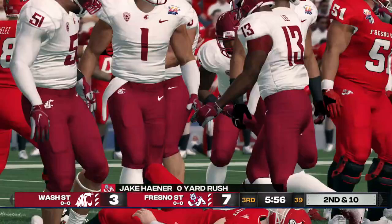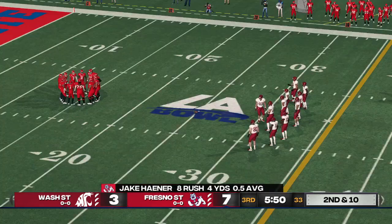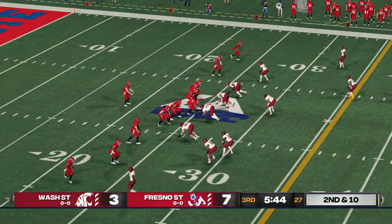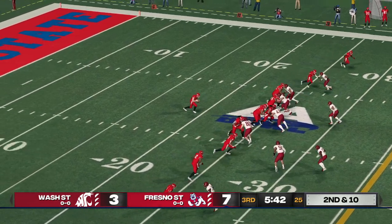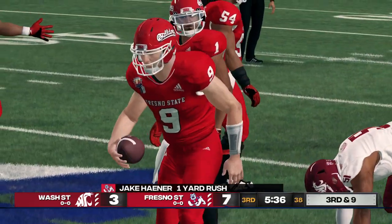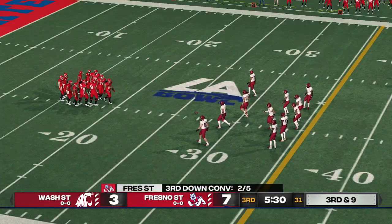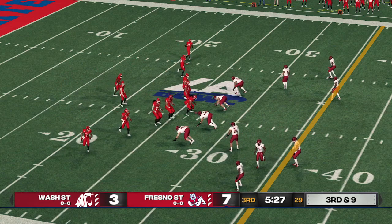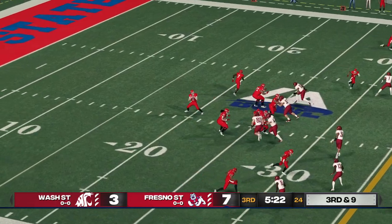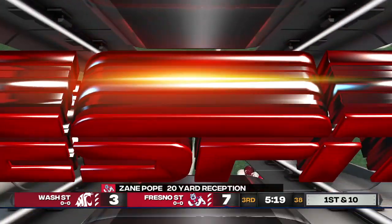And they'll get him in the backfield. From their own 25-yard line, it's second down. In the shotgun and five wideouts. He makes it out maybe to the 26-yard line. And here's a quick throw. Makes the catch and gets out of bounds.